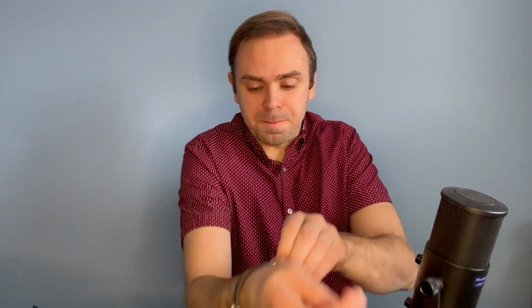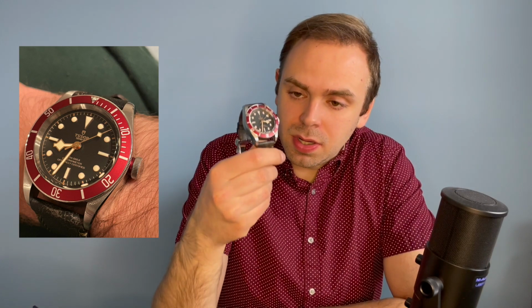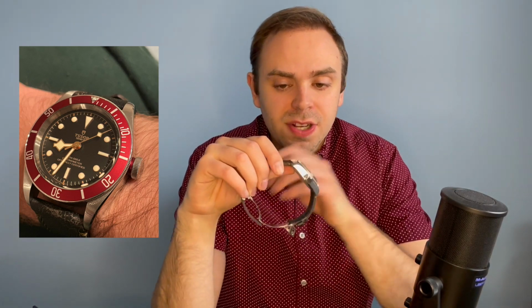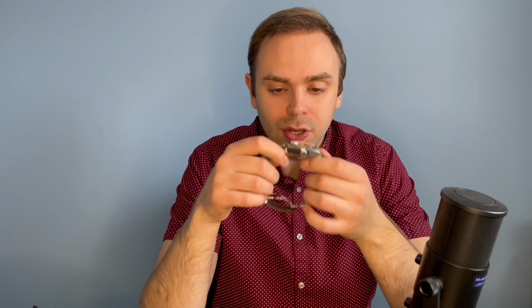Anyways, first watch. It's on the wrist right now. It's a Tudor Black Bay, 41 millimeter, with the burgundy bezel. It's on the aged Tudor leather strap, which I understand basically makes this the ugly duckling, the black sheep of the Tudor Black Bay family.